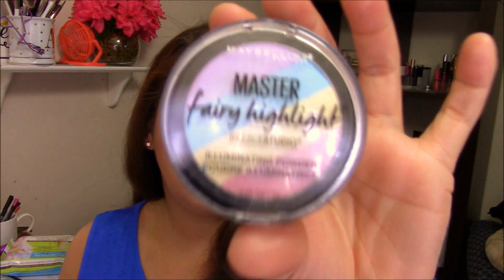And just very quickly, this is the Maybelline Fairy Highlight by Face Studio, illuminating powder, and it's 0.25 ounce. And this was about $7, I want to say, and I did purchase this in my local Walgreens.